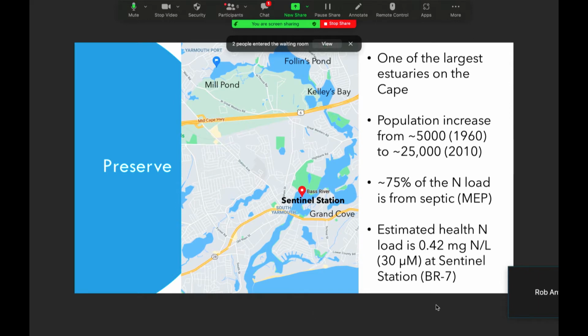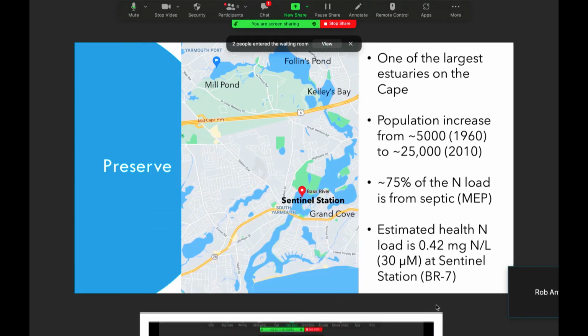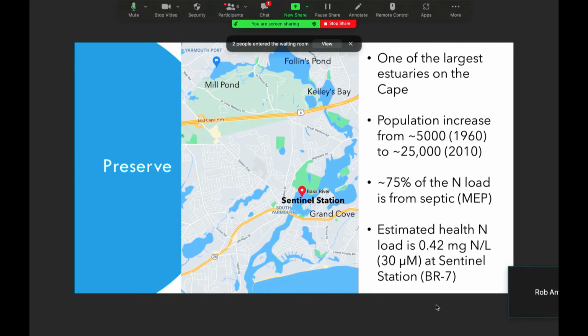So this is the estuary. I'll use this one over here because it's bigger and you can see it. Mill Pond, Fallon's Pond, Kelly's Bay. The Sentinel site's right about there, I think. And the Cape Cod Rail Bridge is right in there. We're focusing on the upper part of the estuary. So we're focusing on Mill Pond. The culvert is right here, I think. Fallon's Pond, Kelly's Bay, and a couple other spots down in here.